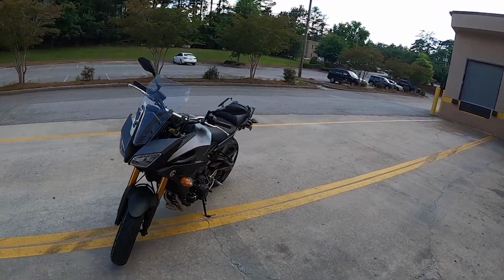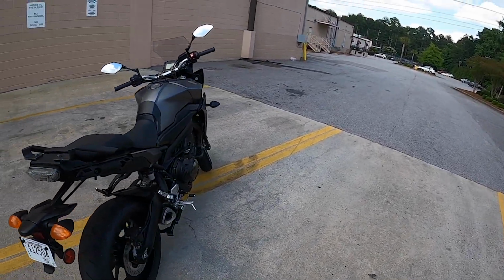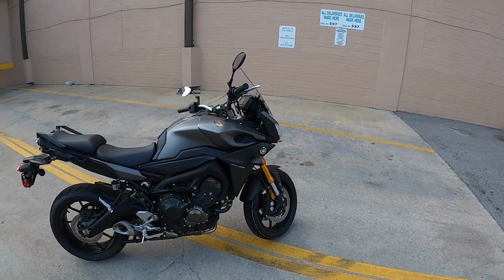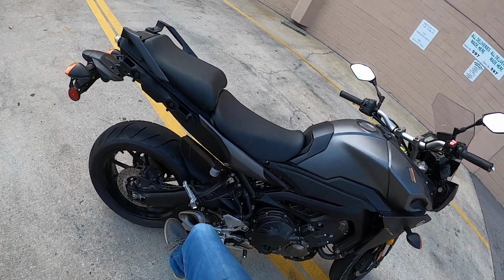Also wanted to stop, give it a little walk around. This is just an all stock bike. So if you like to personalize your bike, this would be a great starting point because no one's gone in there and done anything weird or done something you don't know about. It also has a center stand, which is a nice feature.